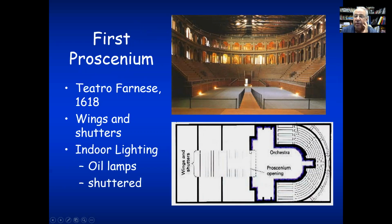And this is different from the Greek and Roman times, where you basically played everything right here at the front of the proscenium, and didn't have all this depth. You had wings and shutters. So those were panels that slid back and forth, basically like sets, drops or hard drops that slid back and forth. You had indoor lighting, obviously, because it's indoor. So you had oil lamps, and then again they had been shuttered, so you could have light control. So if it needed to be brighter or darker, even then you had rudimentary lighting control.